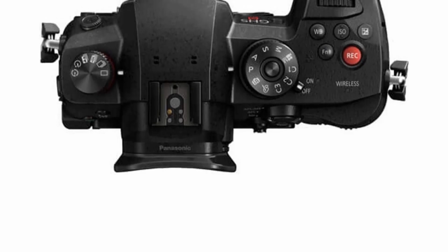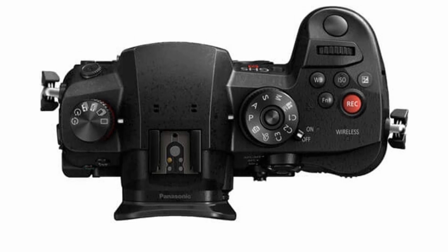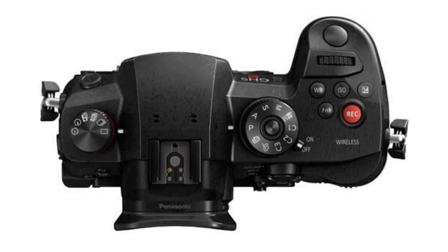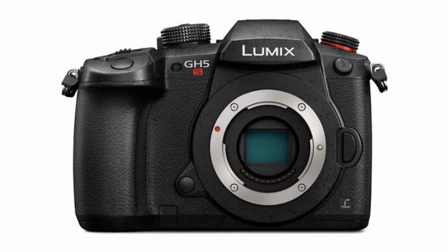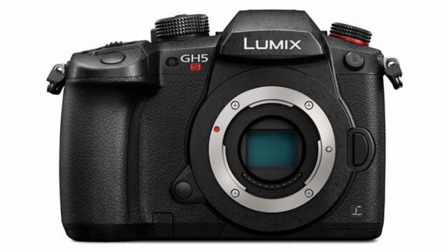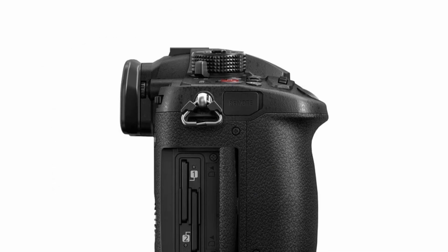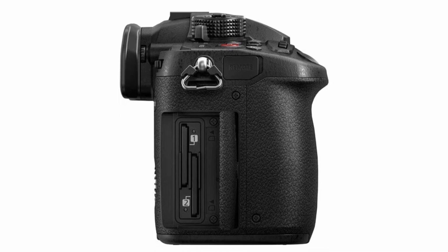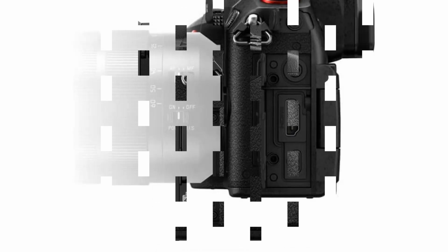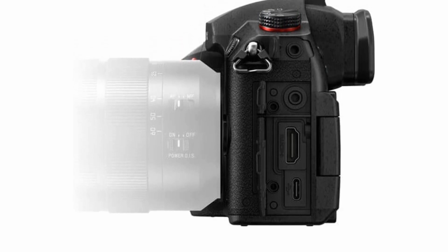Pros. 10.2 megapixel mirrorless camera with high sensitivity MOS sensor. C4K/4K UHD 4:2:2 10-bit recording. 3.2-inch LCD. High-speed autofocusing. Built-in image stabilization. Wi-Fi and Bluetooth connectivity. Cons. Expensive. No in-body image stabilization.